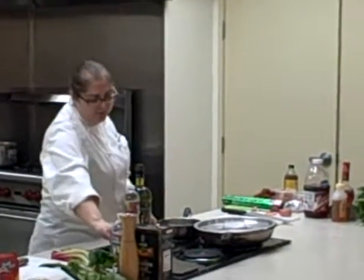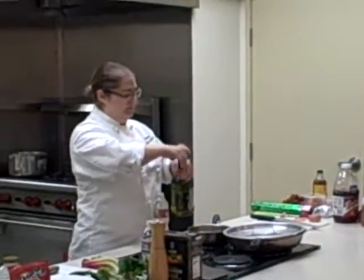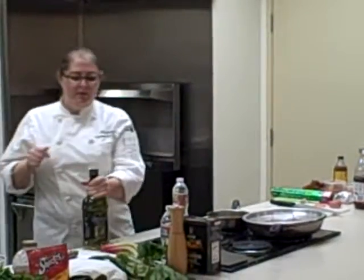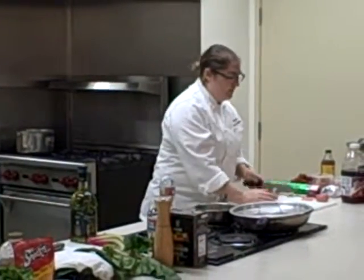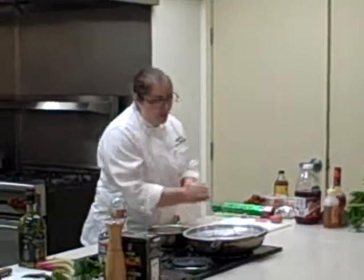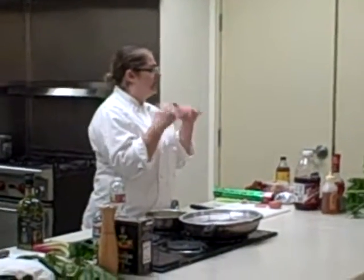So what we're going to do for this is we're going to put a little bit of olive oil in the pan. It's a little excessive, okay. We'll put our olive oil in, and then we're going to put in our shallots and our celery. Now, if I was doing this at home, I would get my olive oil hot first, and then I would add in my celery so I heard a little sizzle.